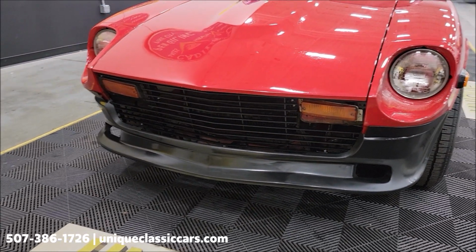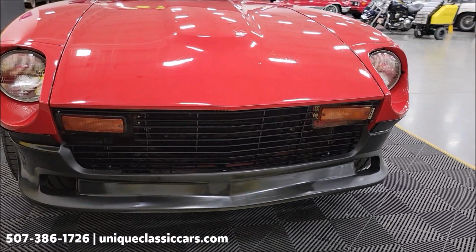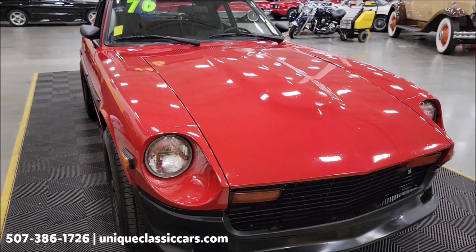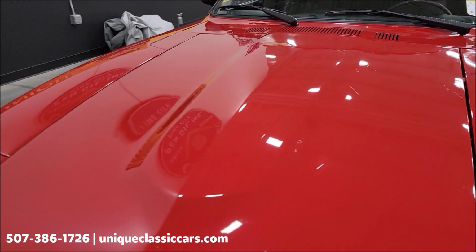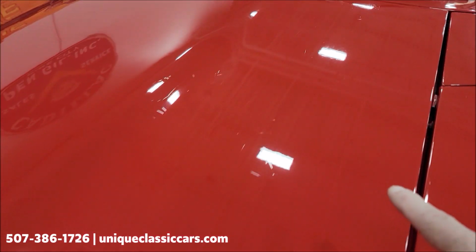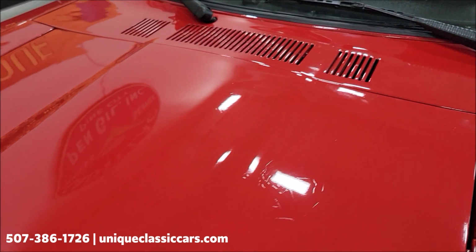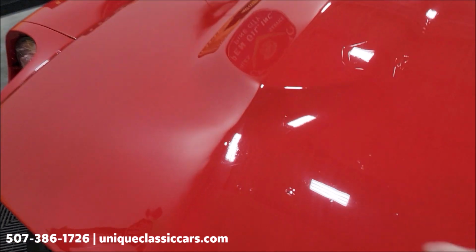As we take a look at the front chin spoiler, take a look at the grille. Now this vehicle, according to the previous owner, has had a repaint along the line. It does show its age a little bit. The paint's kind of checked. There is some checking, there you can kind of see it. I mean, it has a nice luster to it, don't get me wrong. It's good and red, but there's some imperfections here and there throughout it.